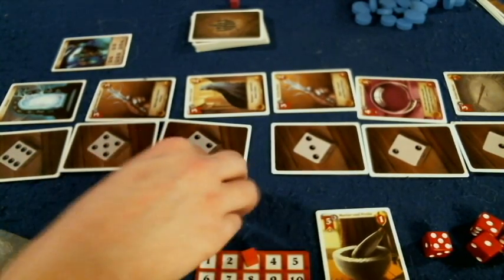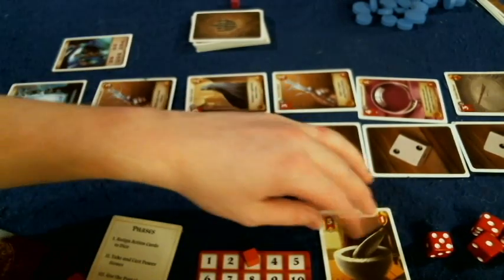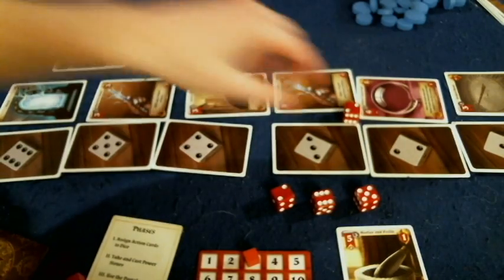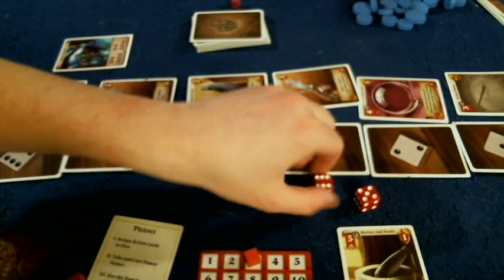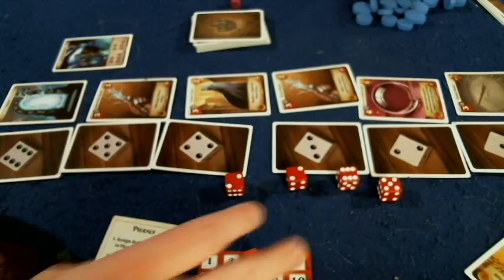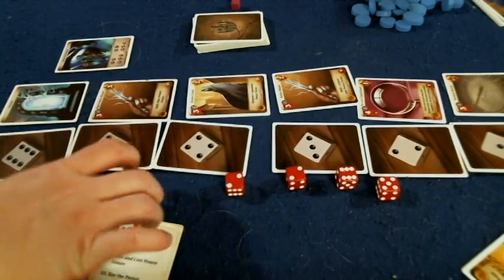So we got everything set up in front of us here. We got our reroll tokens. So what we're going to do is roll our 4 dice to start the game. So let's roll it up. We got a 2, a 2, a 6, and a 5. So we're going to set them out like this, and then we're going to figure out which of our 4 cards, our action cards, we would like to play.